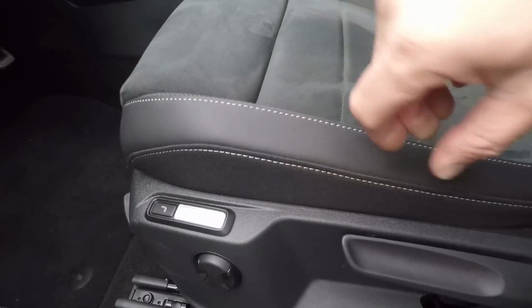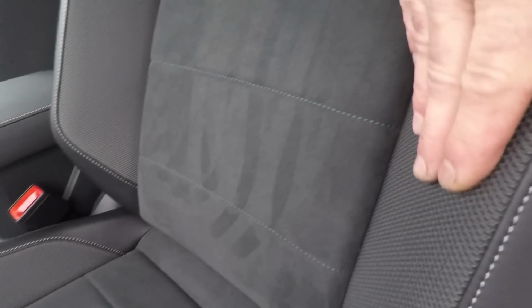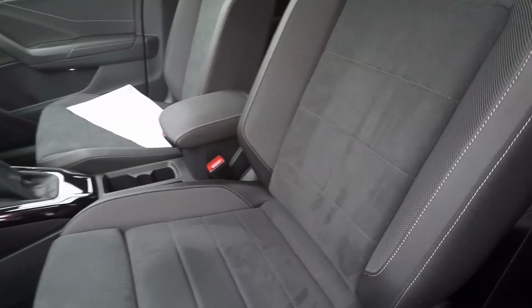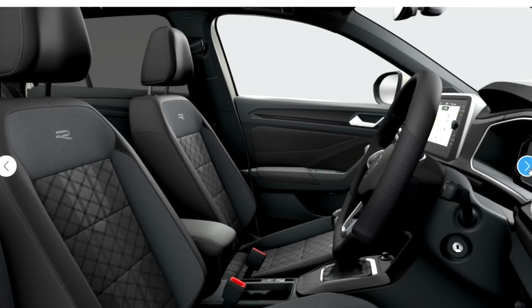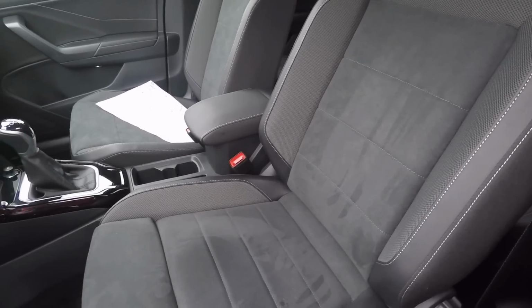The fabric is quite interesting. You've got normal cloth there, fake leather there, a grippy fabric here on the inside of the bolster, and the artist formerly known as Alcantara, microfiber in the centre. So they look super comfortable. You do lose a bit of the flair you get with the standard interior, which is like the one in the Mark 8 Golf R Line. But yeah, I think they look good. They don't cheapen the interior.